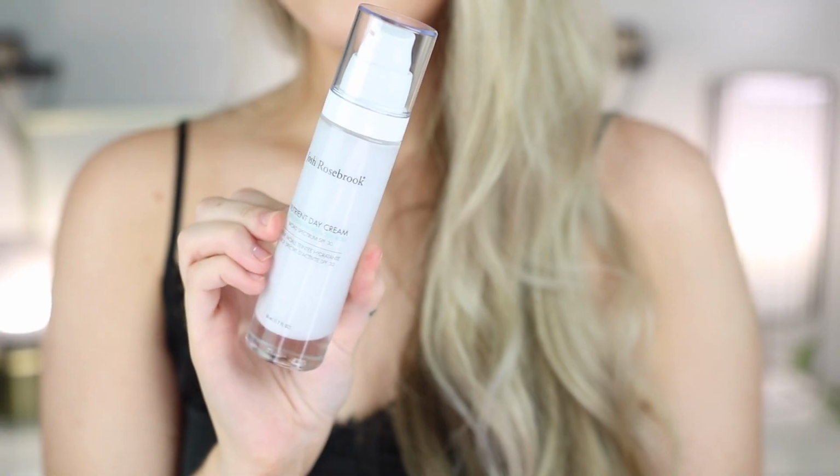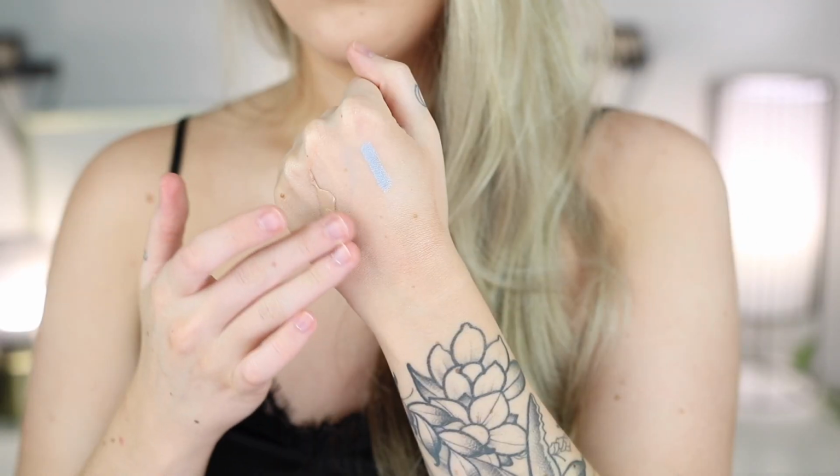To start, I did want to mention a sunscreen I've been really enjoying lately. This was a surprise to me because I have tried this product before and I actually didn't like it. This is from Josh Rosebrook. It's the Nutrient Day Cream. This is the tinted one. It's an SPF 30 mineral sunscreen.